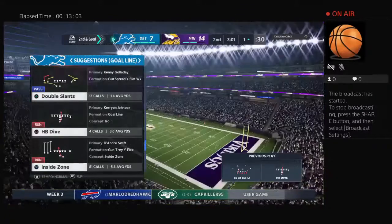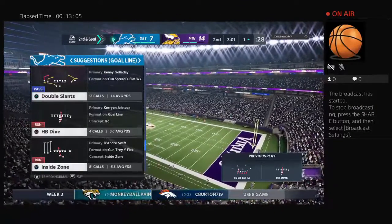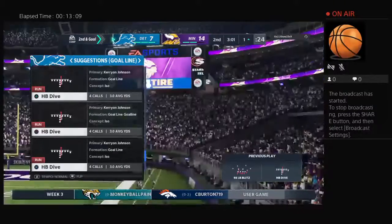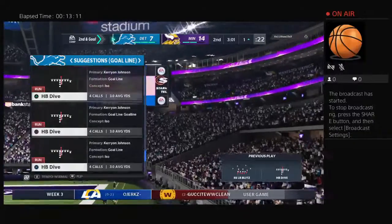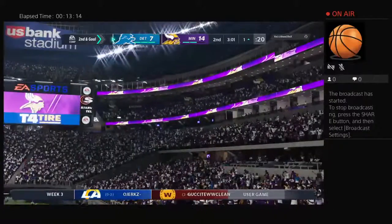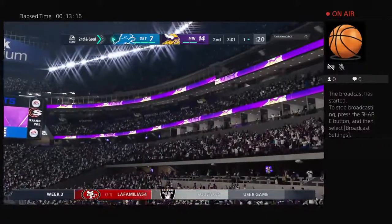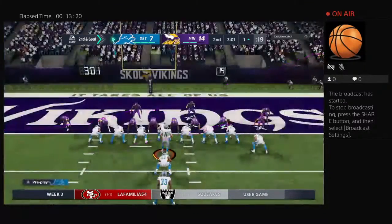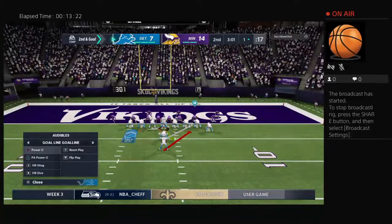And they'll employ the jumbo set now on 2nd and 1. They'll run it with Johnson. And he is going to be stopped cold behind the line of scrimmage. Officially, it will go as a 1-yard loss, and that's going to lead to a third down.